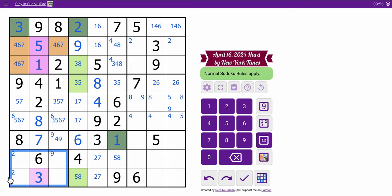What about row 3? I've got 1, 2, 5, and 9 placed. So I need 3, 4, 6, 7, 8. The C's 3, 6, and 7. That can only be 4 or 8. Okay, that gives a 3, 4, 8 triple here. So this isn't 4. That puts 4 in one of those two. Which means that's not 4. And this one is the bottom right.